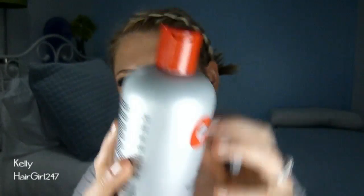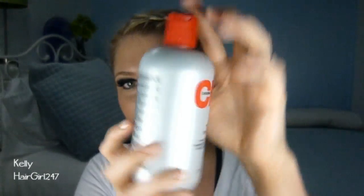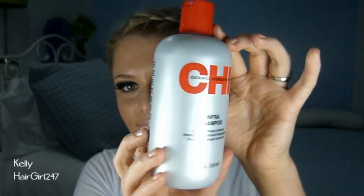The last thing that I'm going to mention is this Chi Infra Moisture Therapy Shampoo. I actually don't like the smell of most Chi products. It smells like a guy to me, and I don't really like that smell. I like more of a clean, fresh, girly smell, fruity maybe even, rather than this.